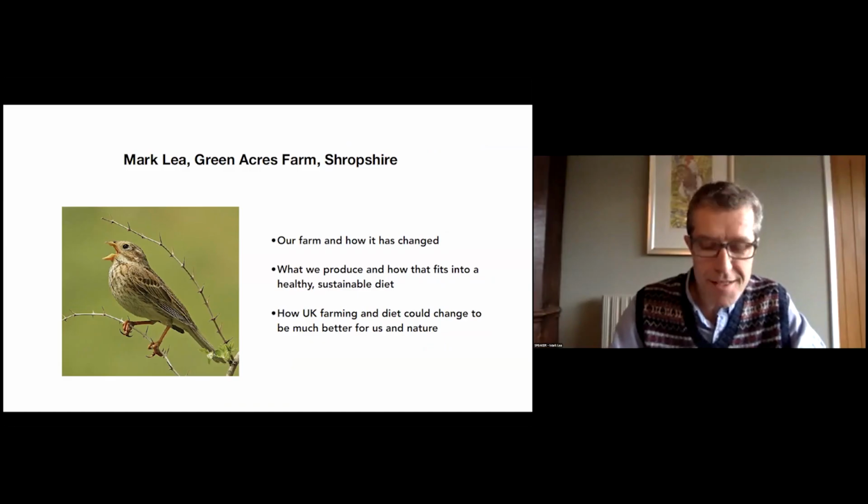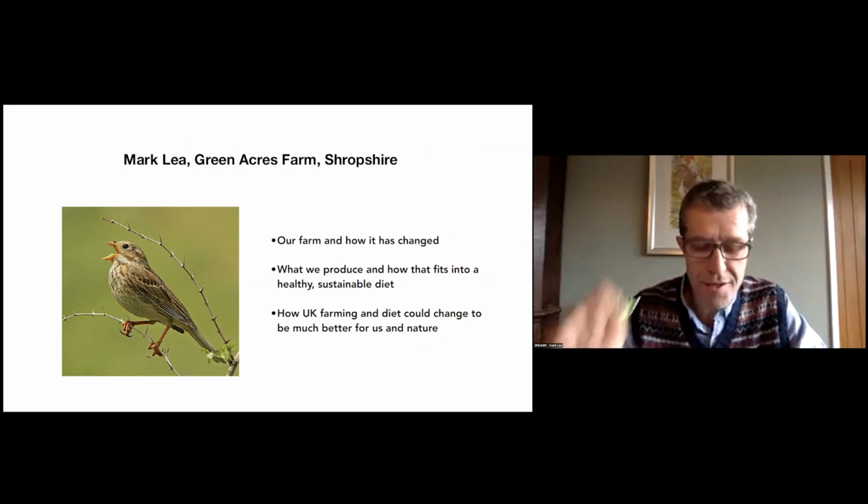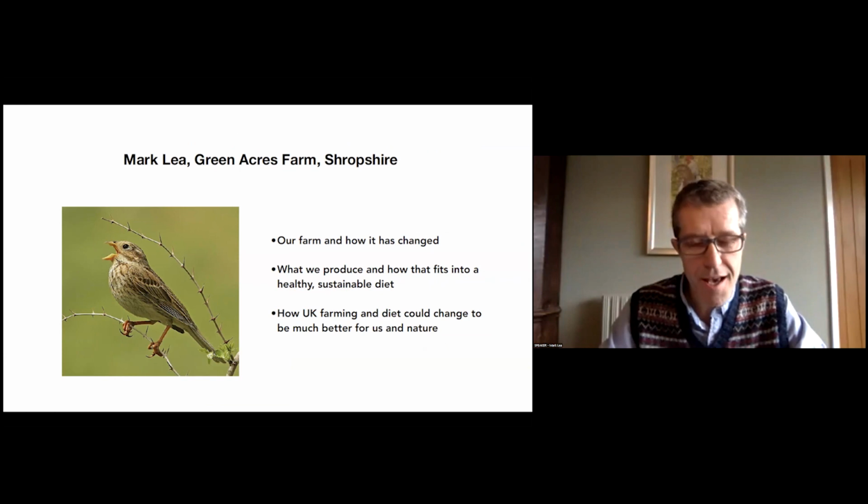When I was asked to do this presentation, I was really thrilled to be described as the farmer with the corn buntings. As you can see on that first slide, it's just a little brown bird, but it's a red list bird, a severely declined farmland bird, and they do really well here. We're really proud of them and we really treasure them.